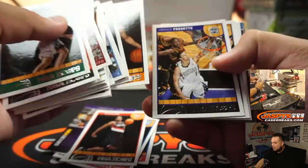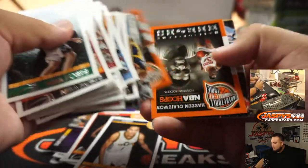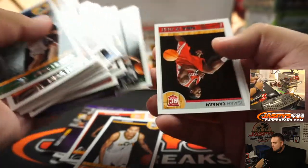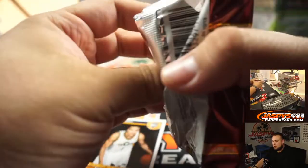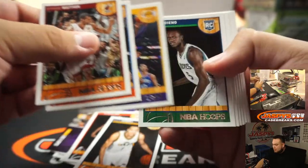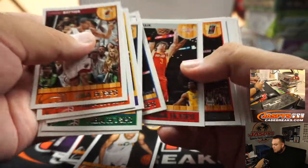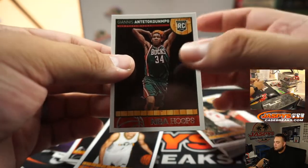CJ McCollum rookie. Rudy Gobert rookie. All right, two more. Come on, Giannis. Where you at? You just need one. Shabazz Muhammad. There we go. Giannis Antetokounmpo rookie.